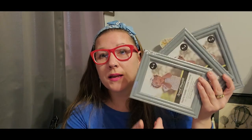If you haven't watched my previous hauls where I've talked about it, I'm going to remove the glass and make like a 3D look with my seashell sand dollars and possibly even some sand at the bottom to make a base for the seashells to sit on. And I loved this gray color, so I got three of them.